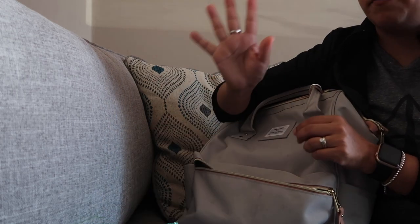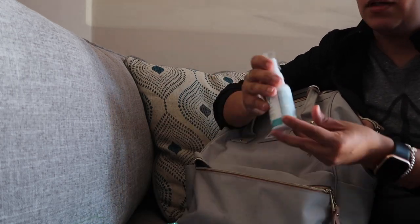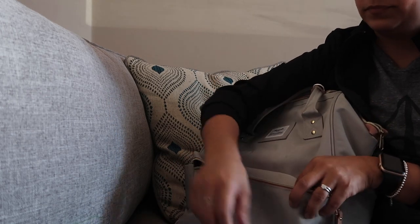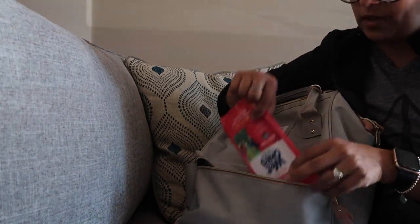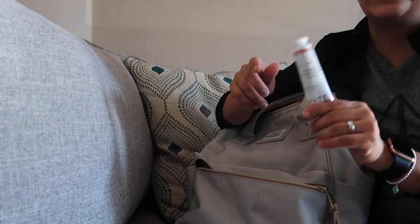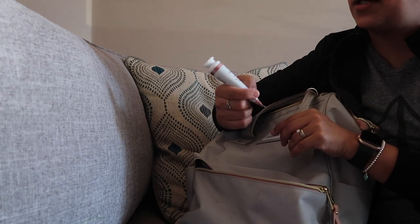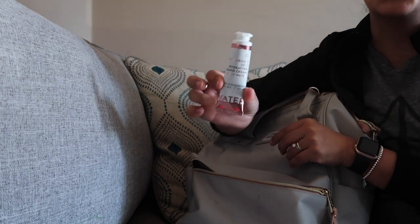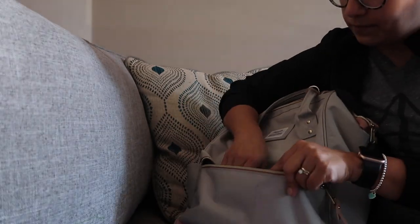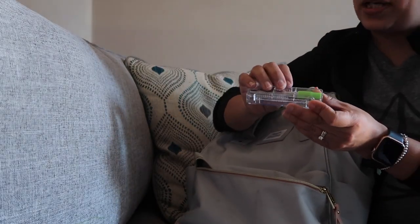Toothpicks, brain fart, sorry. I have hand sanitizer. I have Wet Ones. It's a really nice hyaluronic acid hydrating hand cream, rose water, from Bath & Body Works. Really nice. A rep gave this to me.